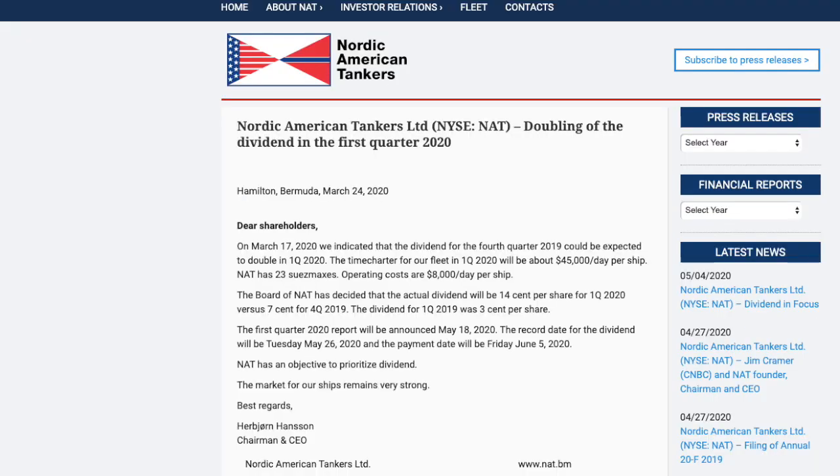On March 17th of this year, the company told its shareholders that the dividend for the fourth quarter of 2019 is expected to double in the first quarter of 2020. And the board of directors actually decided to double the dividend for the first quarter of 2020, and it went from 7 cents in the fourth quarter of 2019 to 14 cents per share in the first quarter of 2020.